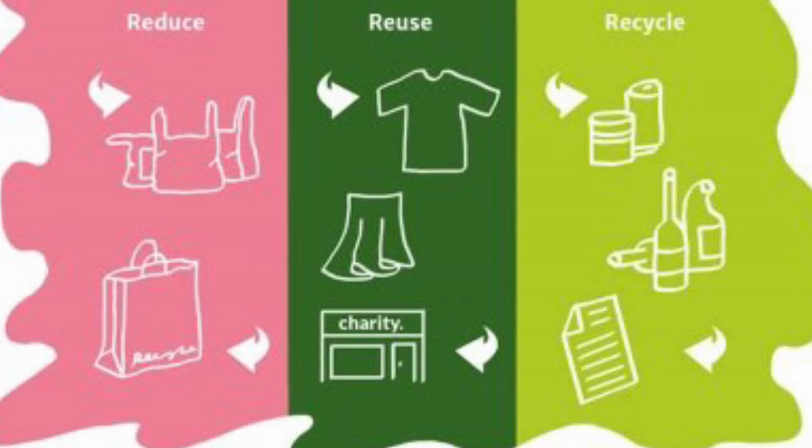Obviously, our number one goal is to reduce our consumption in the first place, or reuse items by either donating them or buying used. But ultimately, we recycle a lot of material, and this is what happens after it leaves your house.